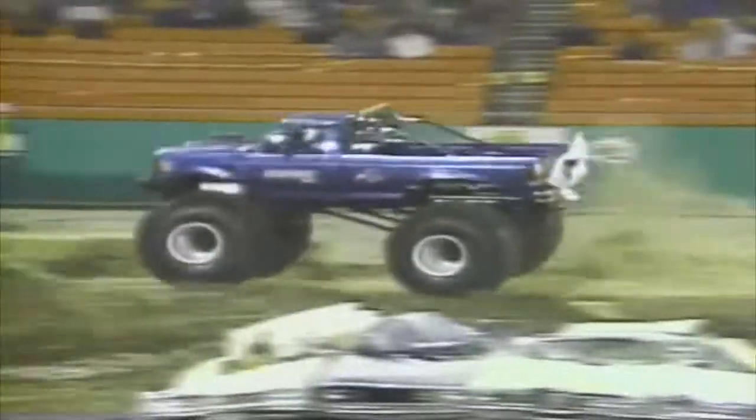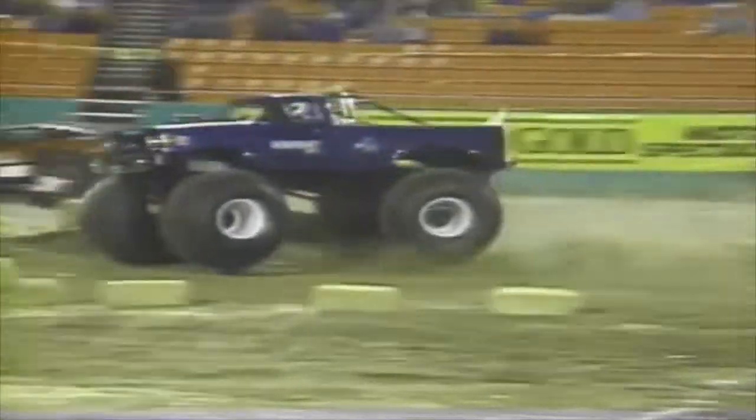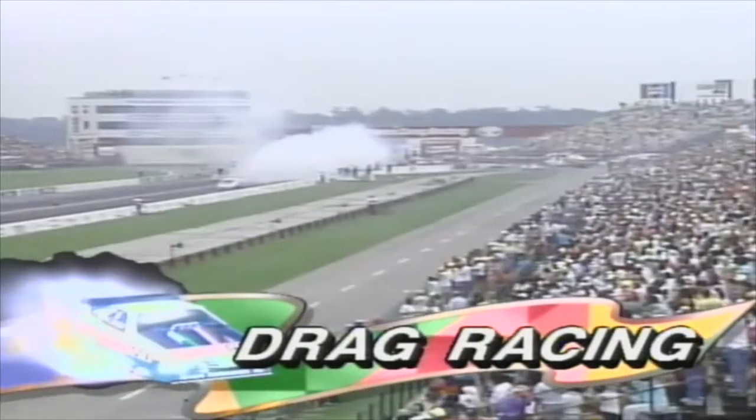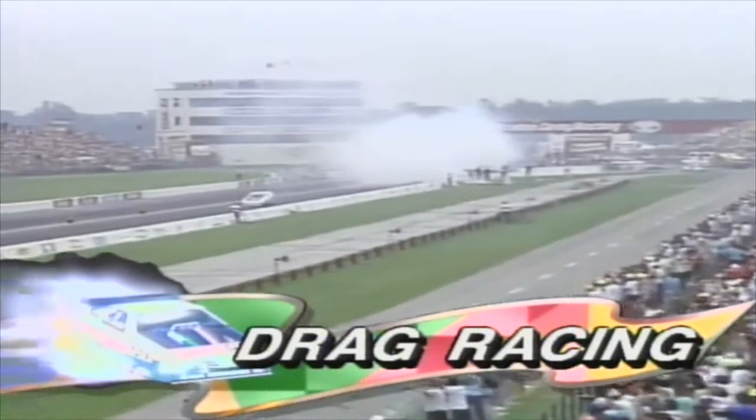These monster trucks are heavy and relatively stable, but at high speeds, any corner can be treacherous. Professional drag racing features the fastest accelerating cars in the world. This is an NHRA funny car driven by world champion John Force.